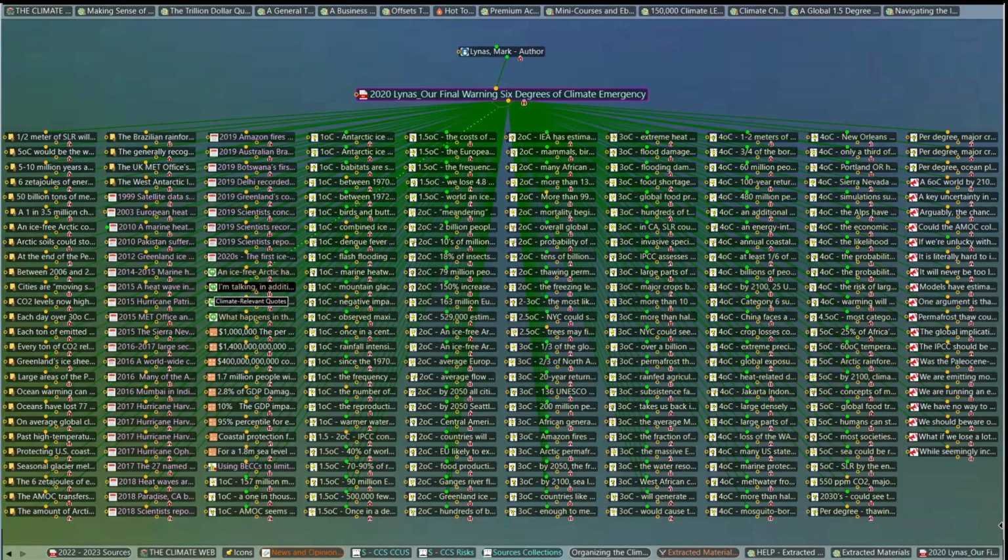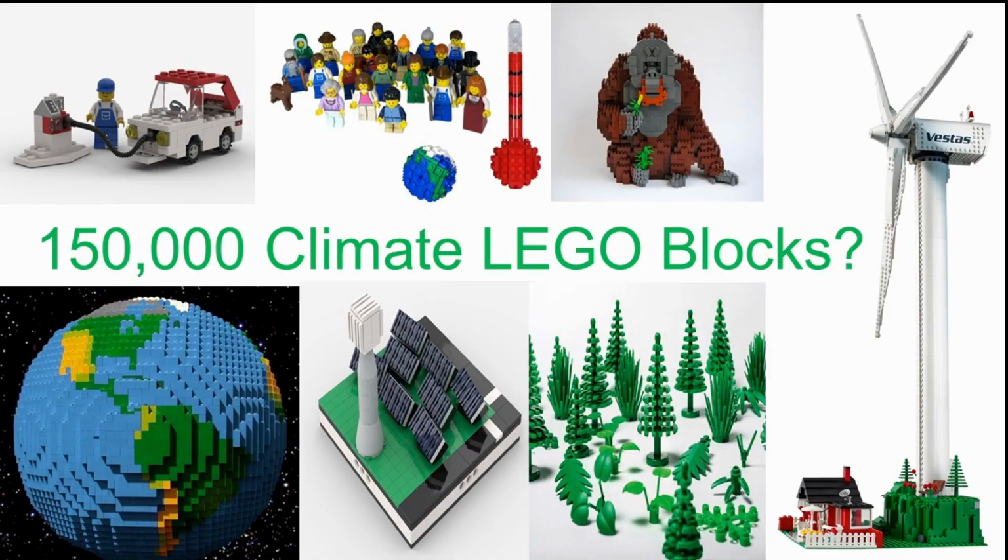You don't need to be able to read everything on the screen here, but we basically pulled hundreds of graphics and ideas out of this book so that we can then integrate them into the climate web. And that's the idea behind extracting materials from hundreds of different sources and then being able to reorganize them. In a very real sense, this is analogous to the idea of Lego blocks, but these are climate knowledge Lego blocks, and there are 150,000 of them in the climate web.